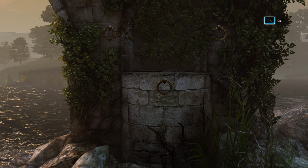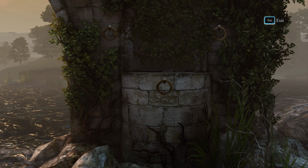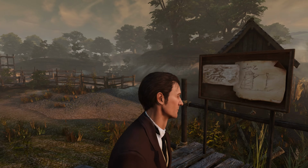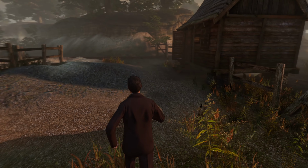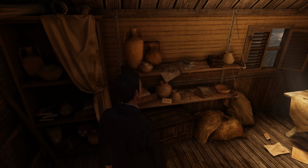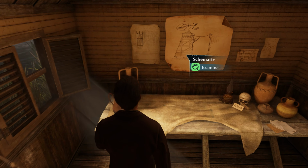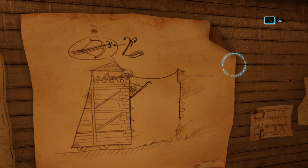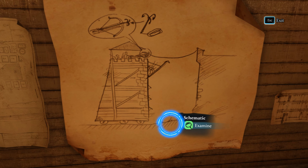We should use these metal rings to help us reach the bridge pillar. The gastrophets were used with ropes and hooks for sieges.